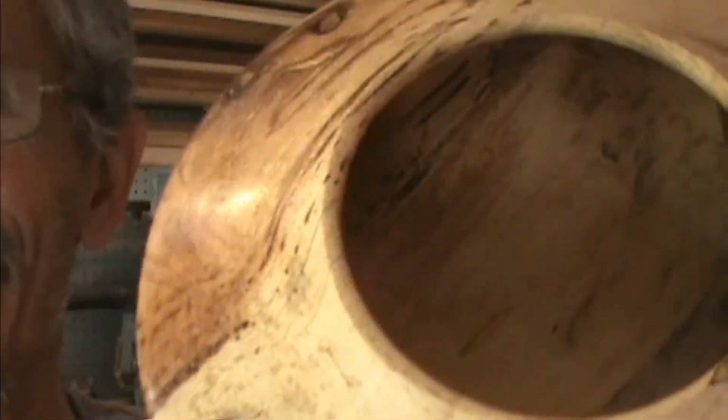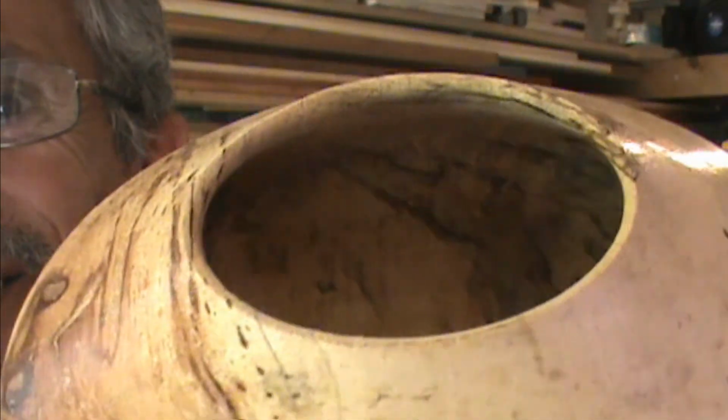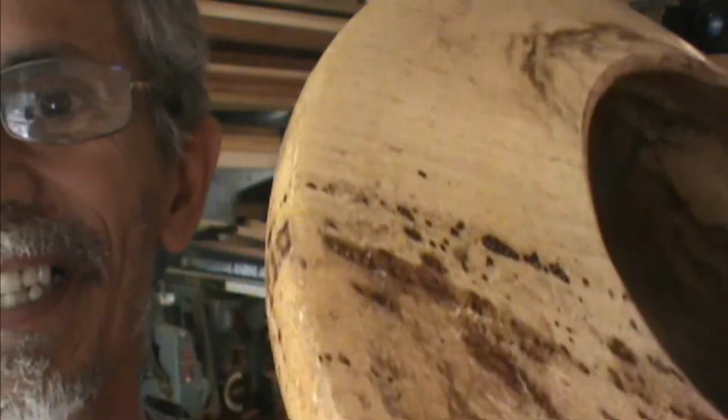Well, it was a challenge, but it's done. Thank you, Stephen Ogle, for sending me such a beautiful piece of wood. Love it. Spalted Pecan. It was a challenge. But inside, not super shine, but pretty clean.